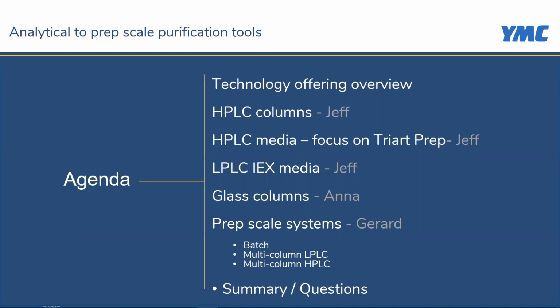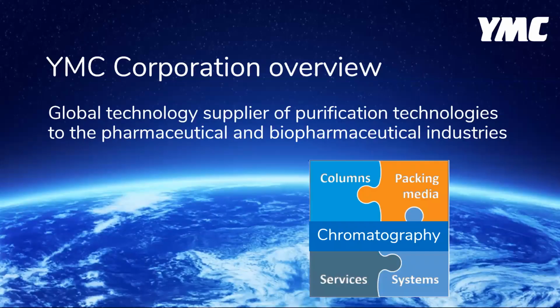This presentation will cover just a few of the products and services in the toolbox of pioneering and forward-looking purification products by YMC. Today, we'll briefly introduce you to some of YMC's chromatography columns, packing media, and a selection of LPLC and HPLC bench and GMP scale systems. Now, these are just a few of the lab and GMP process scale solutions for the biopharmaceutical and pharmaceutical industry that have been pioneered over the 40-year span of YMC Corporation. So I'll kick it off with a review of YMC from the 10,000 meter view, and then my colleagues will present more on the aforementioned technologies.